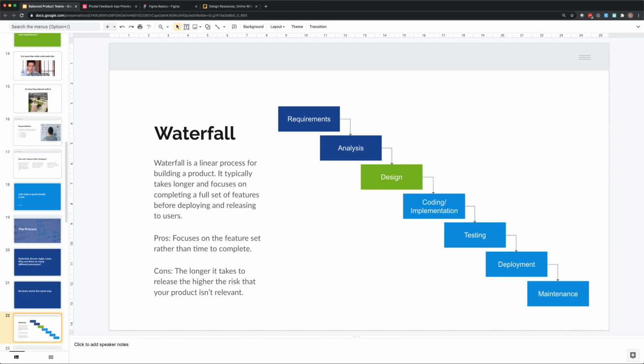So pros are that each practice really gets to focus on what they're doing, and they get a lot of time. So design gets to think really big about what this should be and create really cool, fancy designs. And it focuses on all of those feature sets, so it ends with a pretty big product. Cons: it takes a lot longer, and the longer that we wait to release, the higher the risk that we made the wrong thing and that the product isn't relevant. Someone else could have released a different product that's exactly the same as yours because you took too long.